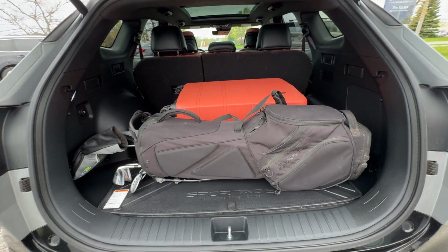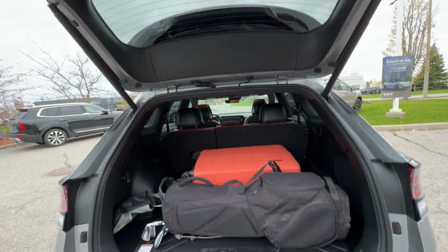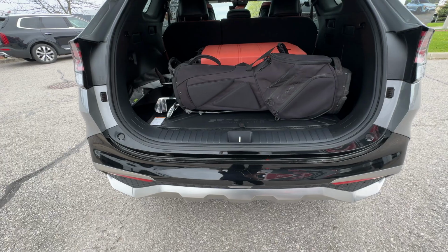Throwing stuff in here, you take that out, wash it out, put it back. Very nice. We'll close up our tailgate and then continue our tour.